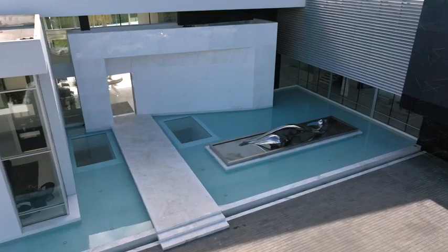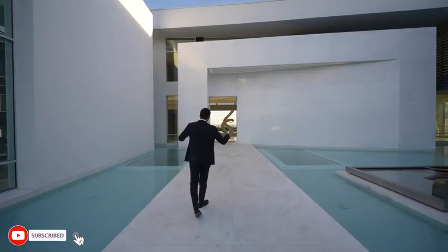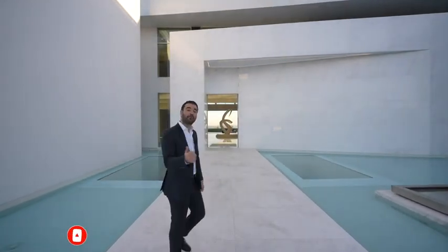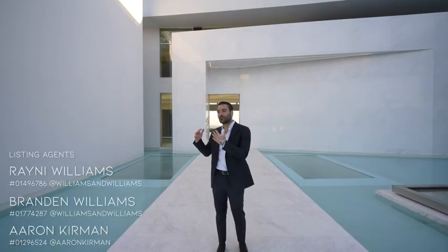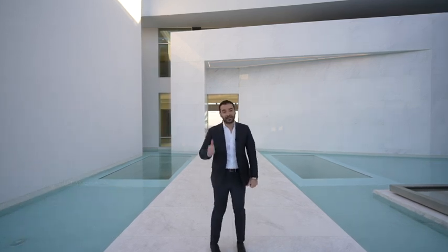I love the moat that they have off of the entry. You have an art installation on your right, 2 massive skylights embedded into the pool, allowing natural light to the lower section. And before we get in here, I also want to thank the listing agents, Rainey Williams, Brandon Williams, and Aaron Kerman for allowing us to tour this amazing listing. And we will be actually talking to Rainey and Brandon later in the tour.